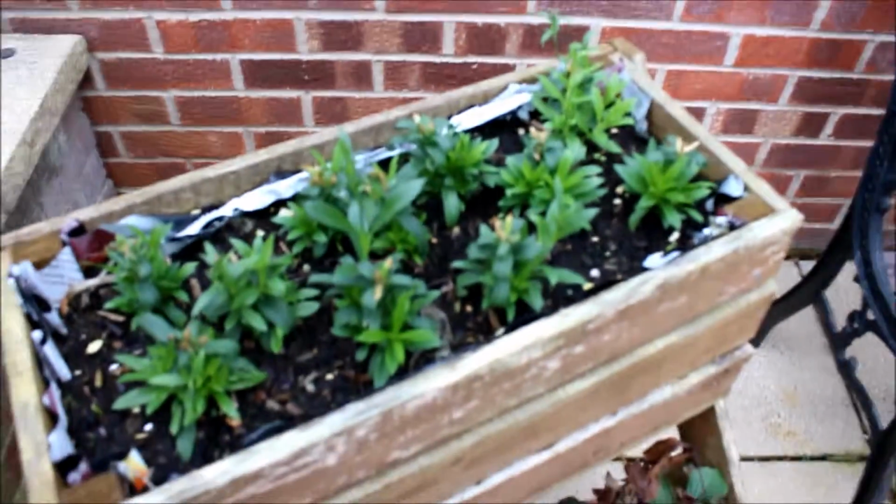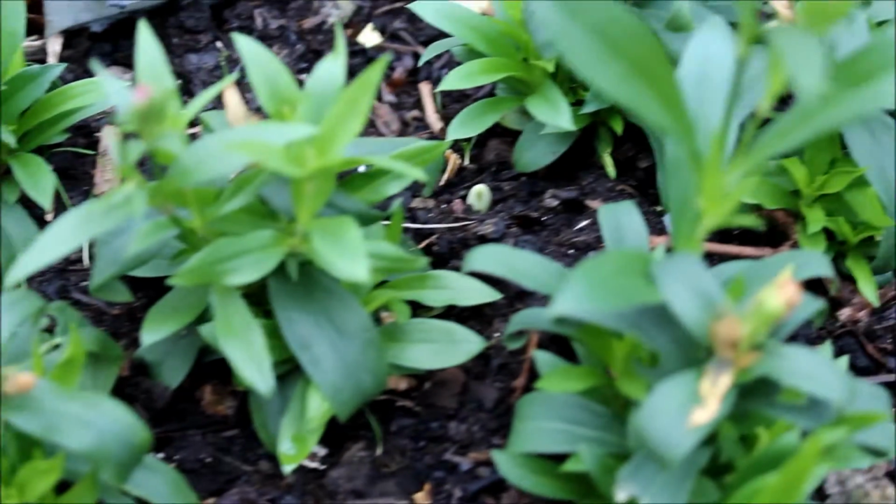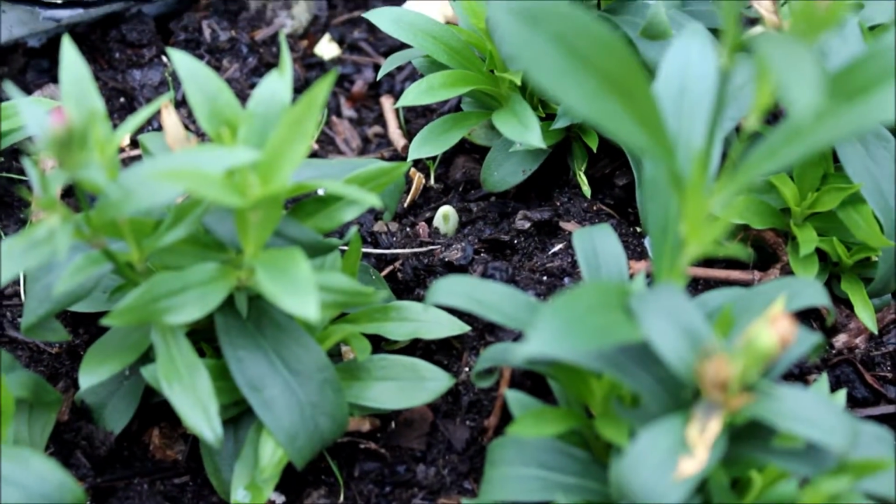Let's just see if we can get a better image on that. Let's have a look. Let's see if we can focus in on that. There you go. As you can see, just starting to poke through.